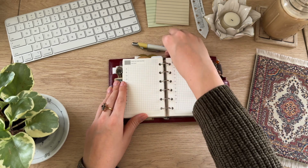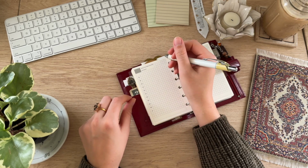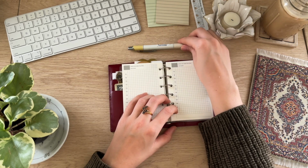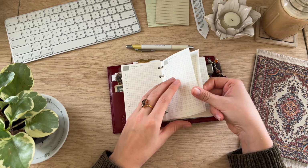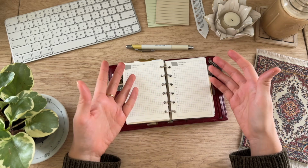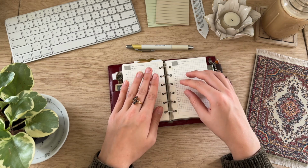But if I were to go any smaller than this, I think it might be a little bit difficult. Here is kind of what my hand looks like writing on it, and I feel like sometimes it does feel a little bit squished together. I'm able to get away with it on the daily spreads because it is a page per day. So I do think it is about finding a balance that works for you, but I would definitely recommend it if you are someone who doesn't want to feel like they're not making full use of their planner. I have never felt that way with this one, and that has been a really, really nice feeling.